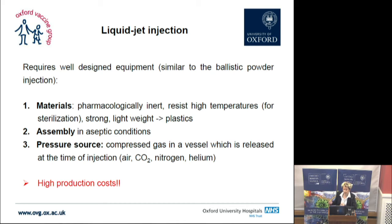Basically, for the new equipment you need new materials that are pharmacologically inert. Obviously, they will touch the skin of everybody we vaccinate. They have to resist high temperature because you want to sterilize them. They have to be strong. You have the gas, which you have to deliver within the device to push the liquid. So it has to be strong and lightweight. For that, plastics are the best, polycarbonate and these sorts of things. Assembly has to be done in aseptic conditions.